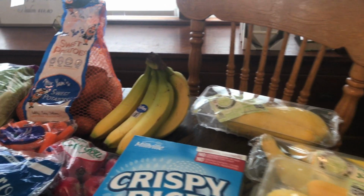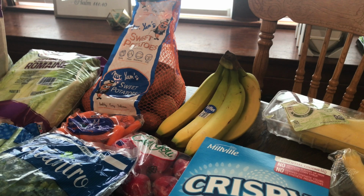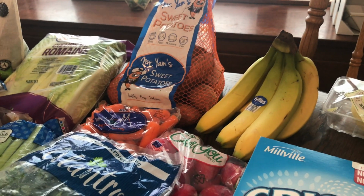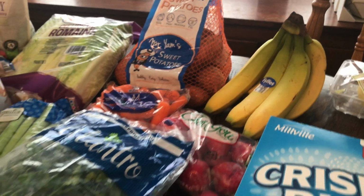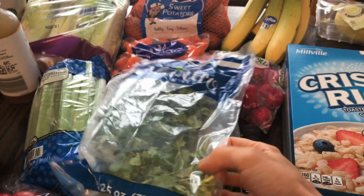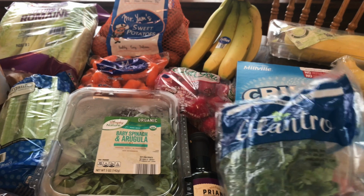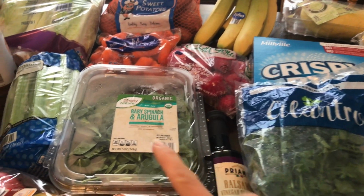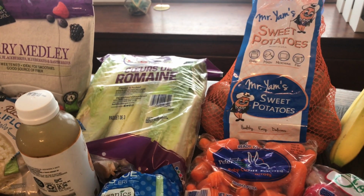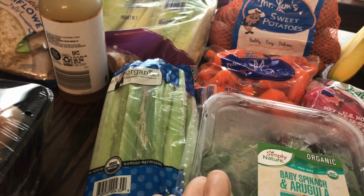And then of course bananas, we love bananas, and sweet potatoes. I think there's a stir fry that I might make this week that uses the sweet potatoes. And then some carrots and radishes and peppers for lunches and things. I got some more cilantro because I'm making some garden salsa and wanted some extra. And then the baby spinach and arugula, and I like to mix that with the romaine. And then this week I did get one of the organic celery.